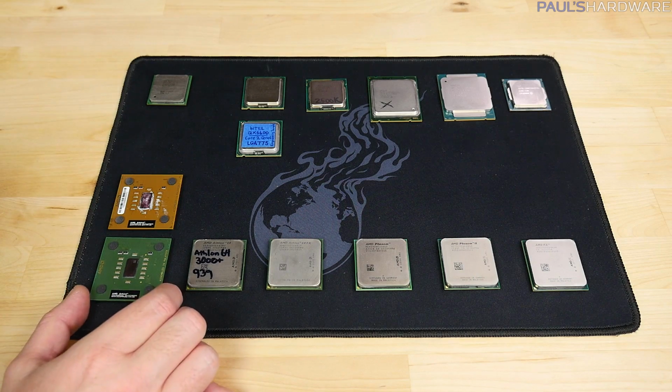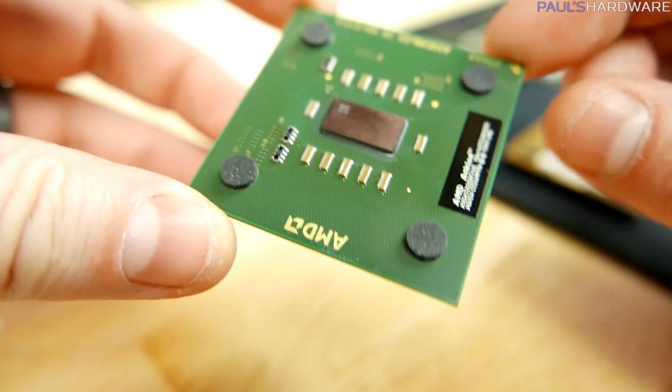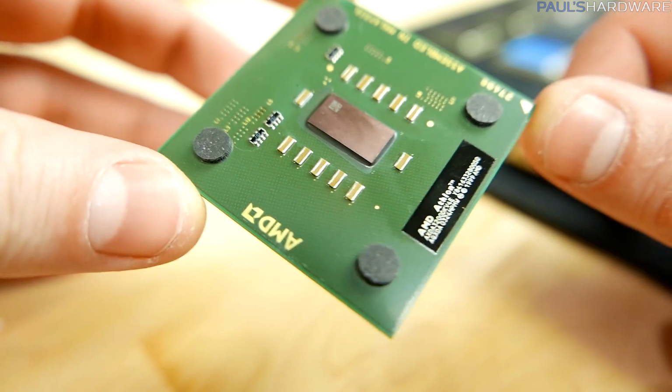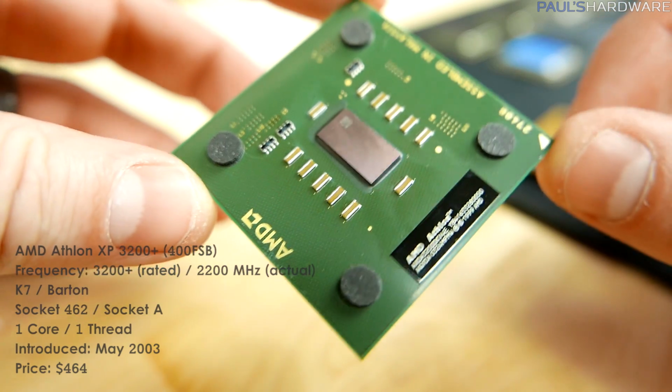Let's move back over here to the beginning though and take a closer look at some of these chips, because I think they deserve a closer look. So let's start with this one. This is the Athlon XP again. The specific one we're looking at here is the 3200.